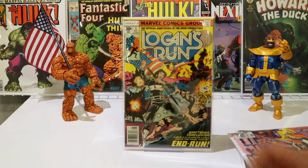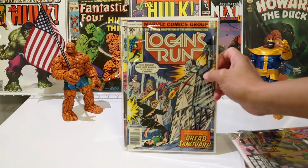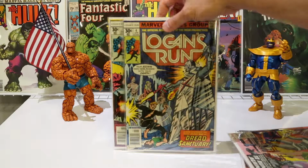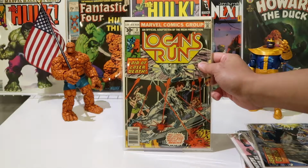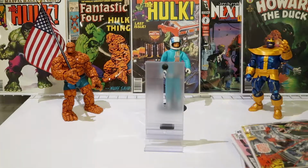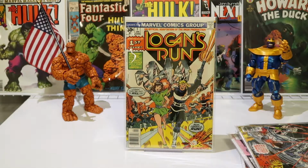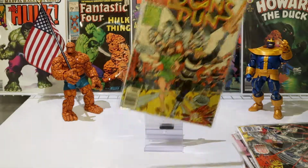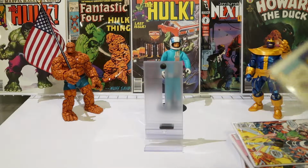Logan's Run number 5. Logan's Run number 4. Number 3. And number 1. I got that whole set for, I think it was $25 for the whole set. Yeah, something like 25 or 27 bucks for the whole set there, which I thought was a great deal.